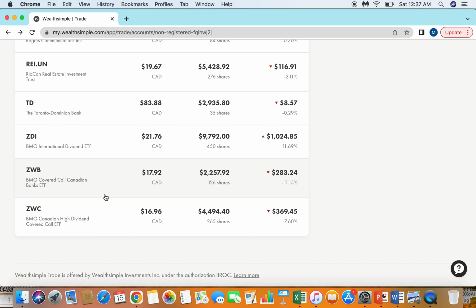ZWB is a covered call ETF on Canadian banks, so they own all the big Canadian banking and financial institution stocks and write covered calls against them. It pays me about a 7-8% dividend a year. Since banking's been down, I think I'm net down on that one actually, but it's one that I'm going to continue to hold, and I like getting that monthly income.